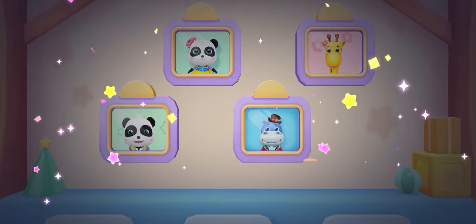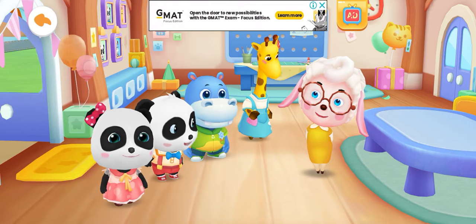Wow, I like your photos. The classroom is beautiful. Like a little windmill. Hooray! Handcrafting time!